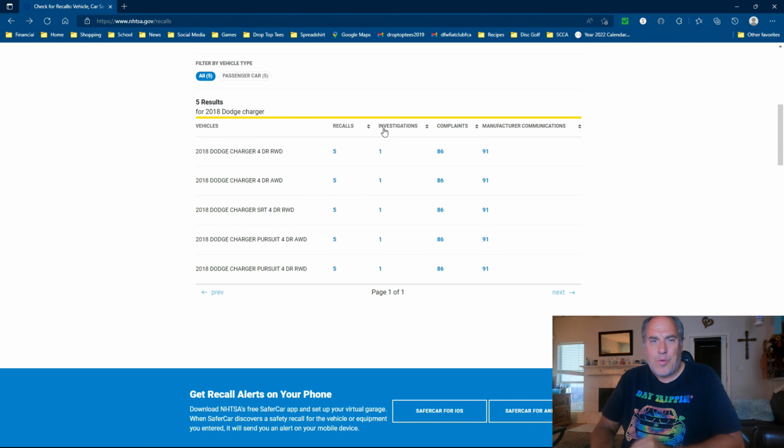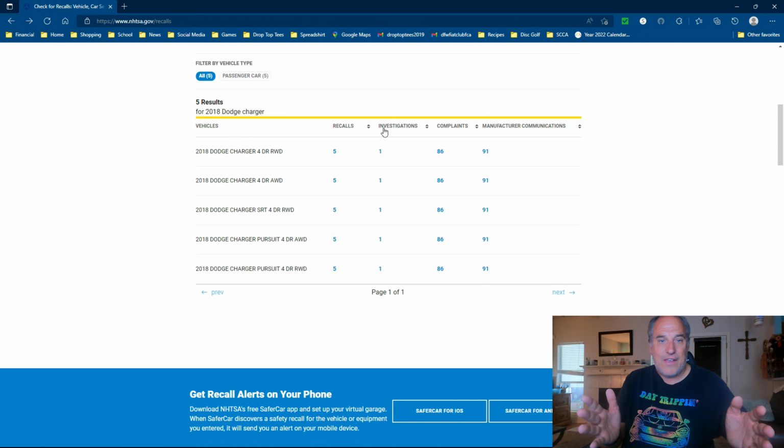Investigations are kind of like a preliminary thing to a recall. If customers make complaints that the National Highway Traffic Safety Administration deems worthy enough, there's enough of a risk of accident, injury, or death, they will open an investigation into the issue, and they will actually go inspect the car that prompted the complaint to be made, and they will look at what they call peer vehicles, other vehicles that haven't had complaints on them, but they're the similar year, model, and make of the vehicle, to try to determine how widespread the issue really is. And if they deem that it's a high enough risk, they will contact the manufacturer.